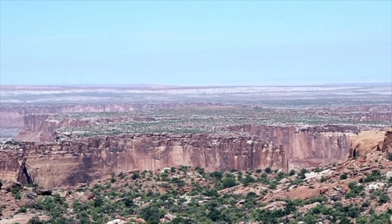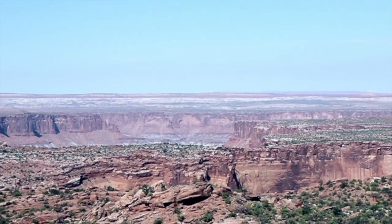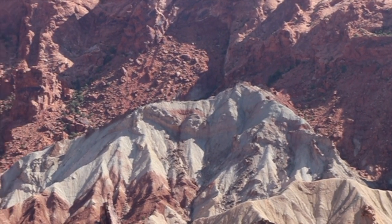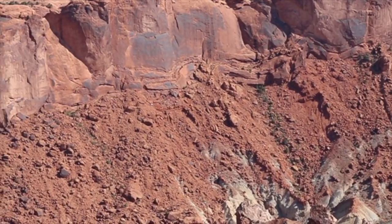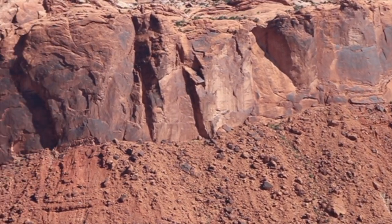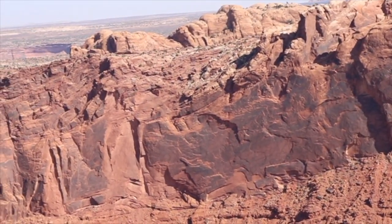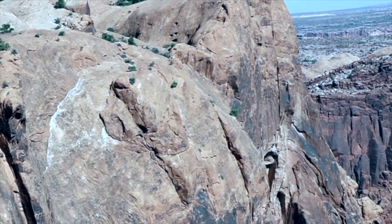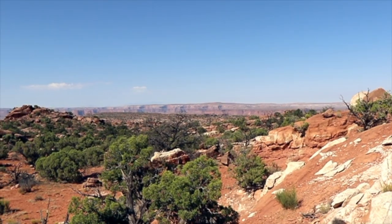Trail continues on down, so follow it on down, and view from the second overlook. It's a little bit of a hike getting out here, up and over a bunch of these rocks. Big rocks. Anyway, we made it. Go over and see the other side.